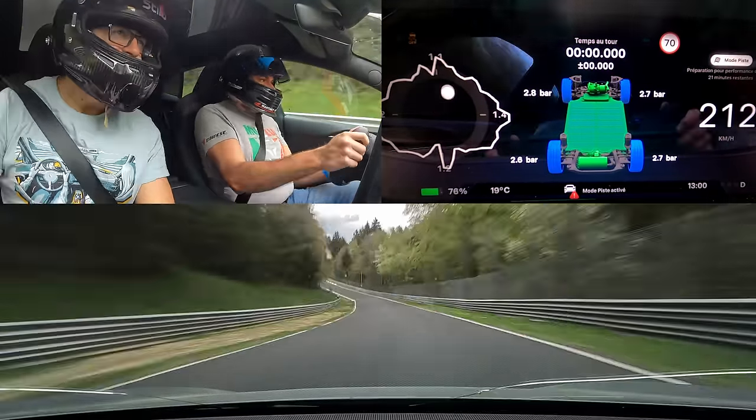How do I turn the indicator? Here we go. I would get you if I had more power.